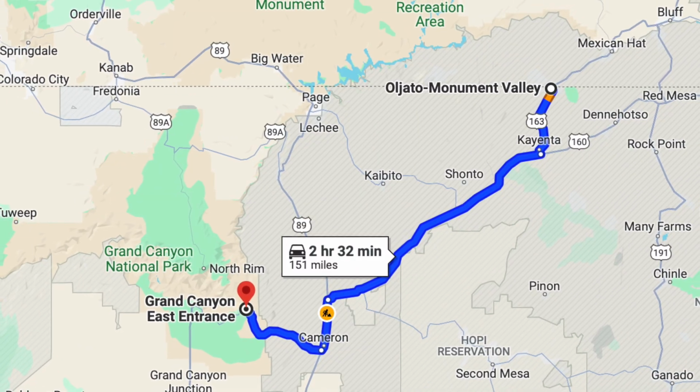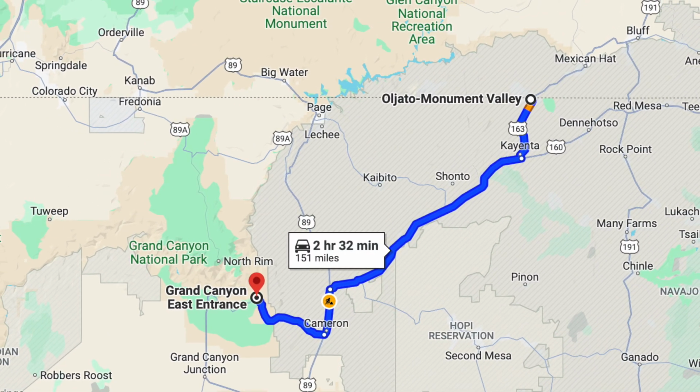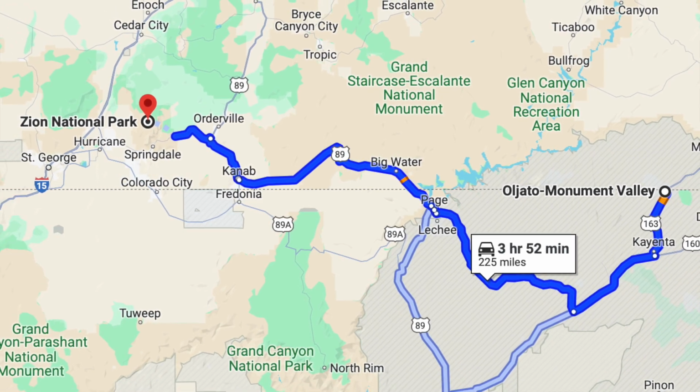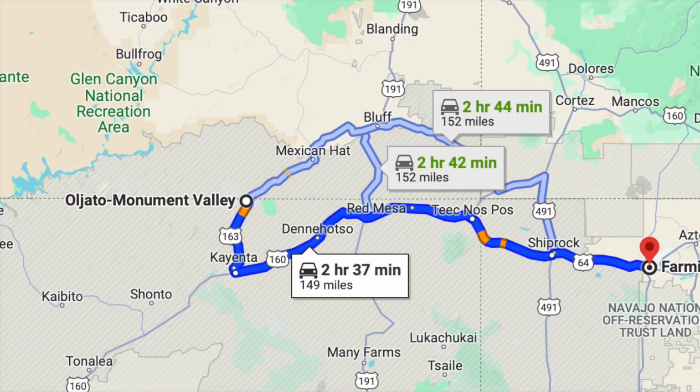How far is the Grand Canyon? 151 miles from the east entrance to the Grand Canyon. And what about Zion? 225 miles from Zion National Park. We came from Farmington, which was only 149 miles away. We had stopped there after visiting Chaco Canyon in New Mexico.